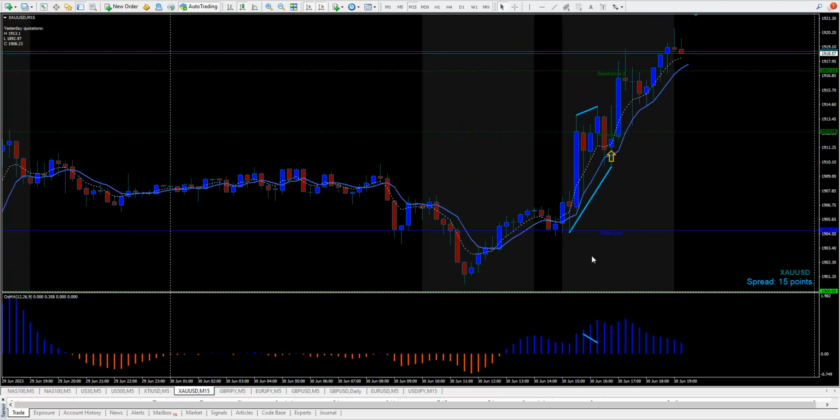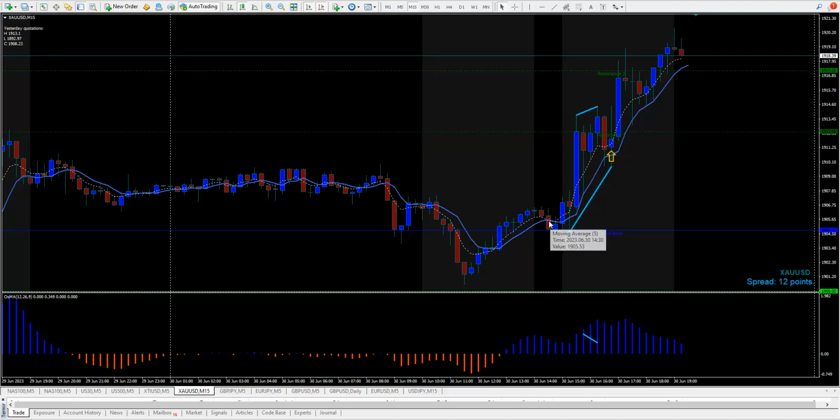Like I said, on the 15-minute, all the way from over here in the middle of the UK session, it never crossed here, just kissed the 7, that's it. Never crossed here, never crossed here. It's still in a bullish sentiment, but probably now it'll come down because it's done this all day, right? It went up all day.